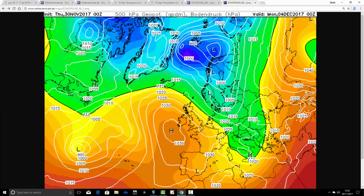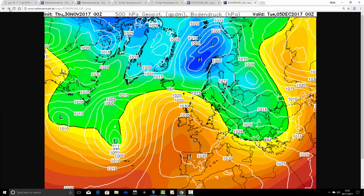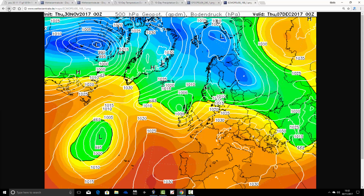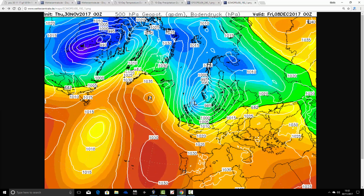Again, the mild air coming around the top of the ridge through the start of next week. That keeps us going to the middle of next week on a relatively mild note. We may have problems with fog under this ridge across England and Wales. Not sure about that. Shouldn't have any problems with fog for Scotland and for Northern Ireland. Into the second half of next week, this low pressure moves through across the country. And again, similar to the GFS, by Friday we're getting wind back into the north as the low pressure clears away to the east.